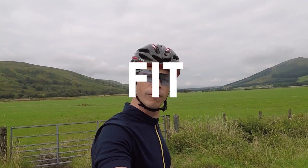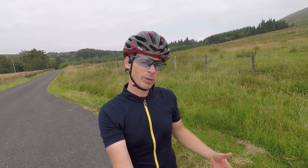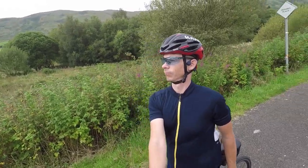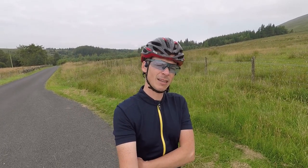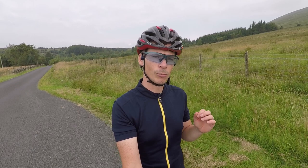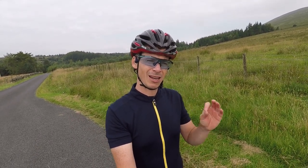Fit. So let's talk a little bit about fit. Now, to be honest, merino wool jerseys can probably fit as well as a Lycra jersey. In this case, I'd say this is a slightly more relaxed fit than your more sporty, ultra-tight, aerodynamic Lycra fits.